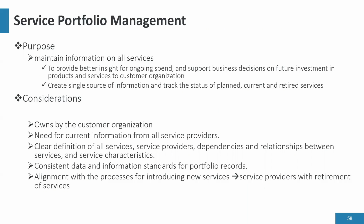Service portfolio management. The purpose of service portfolio management is to maintain information of all services which are currently planned, offered, and which are already obsolete services from the current organization. In fact, the service portfolio contains much more information which enables future investments of the customer organization.